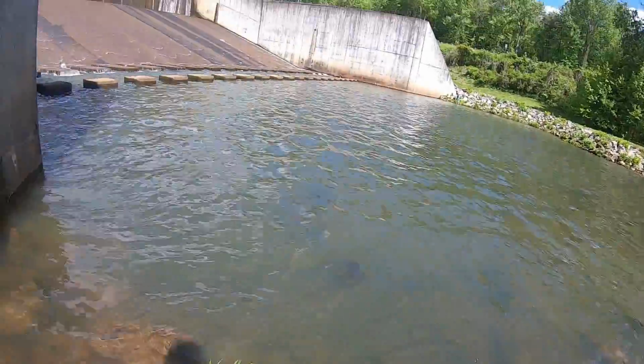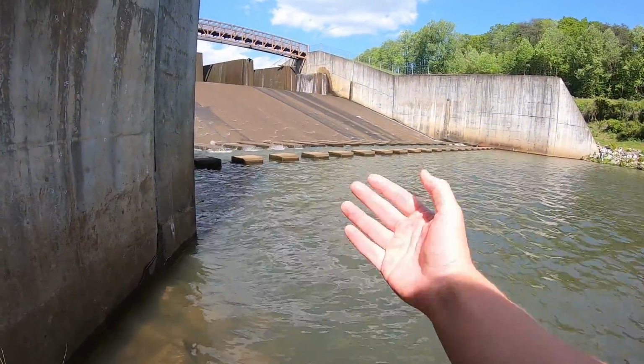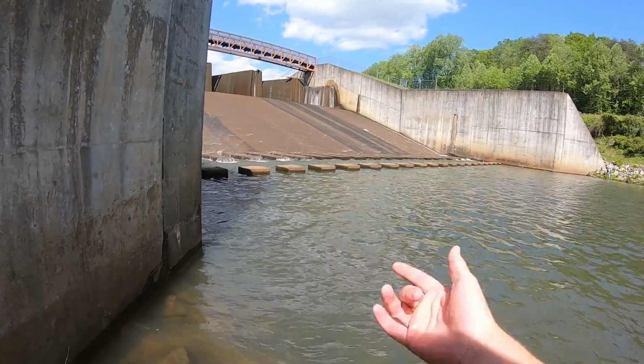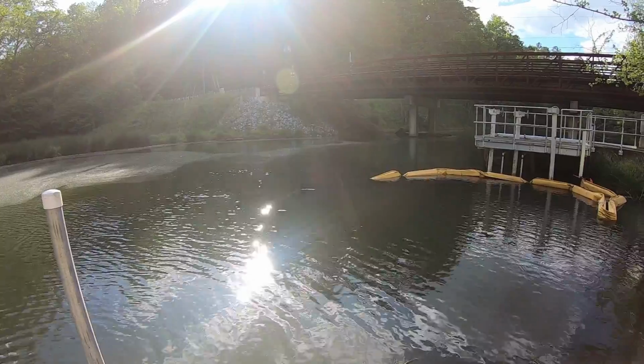There's all types of species in here though, but sometimes you just got to change the angle of your cast. A lot of times parallel to that wall right there can be pretty good. That was probably one of my first casts actually doing that, and I caught a fish.